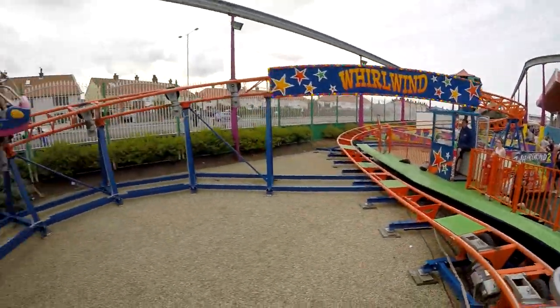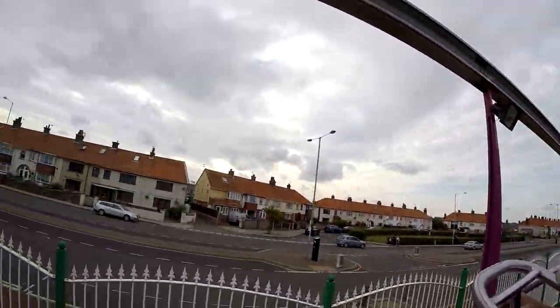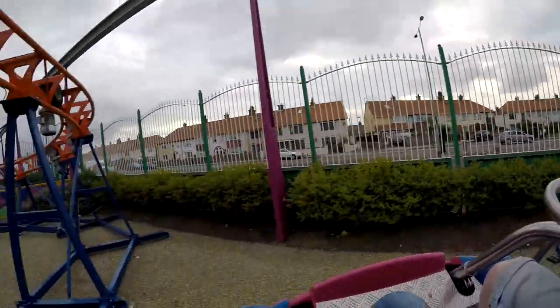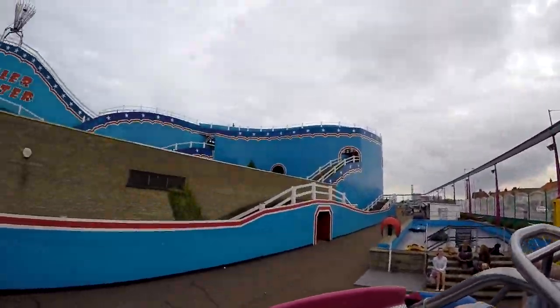Spin time. God, how many laps are they going to give us? You get your money's worth with this one. Oh my God. Oh, and that's it.